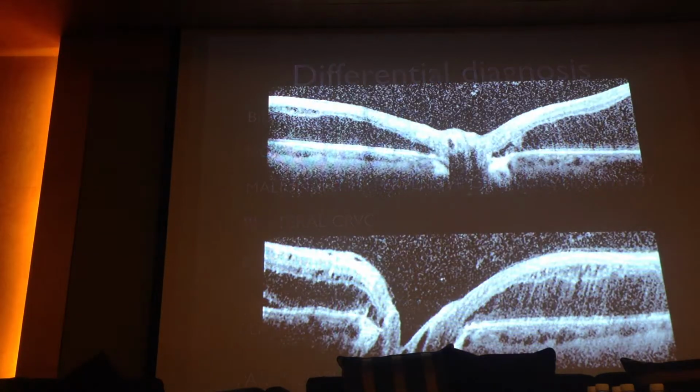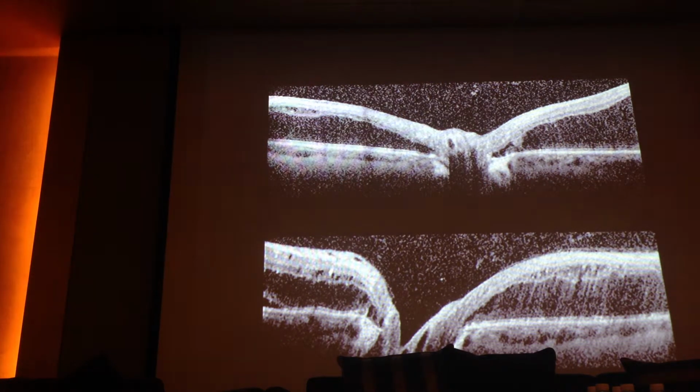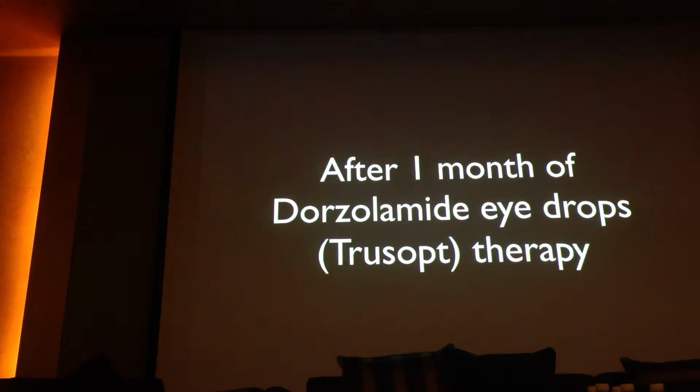So here is the situation around the optic nerve, and it was quite close to the optic pit situation where we actually have such a characteristic schisis, and also the neurosensory detachment of the fovea. But we couldn't find any pit. So we think it's a schisis.